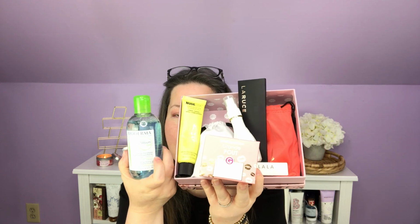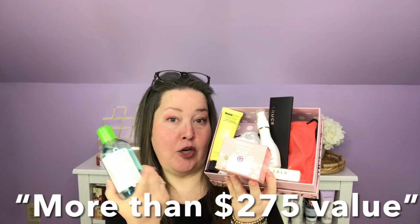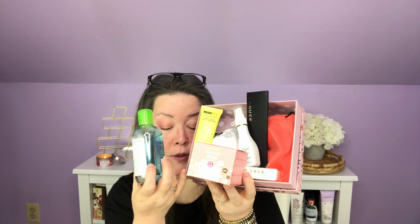I mean, this is all in this box. I think it said, oh, I wish I should be able to tell you this. I'm going to say it said it had a $238 value. I'm correcting myself right here, but it was right there. $30 if you belong to Glossybox, $35 if you don't. Wow, that's a really great gift. And an eyeshadow palette, don't forget.